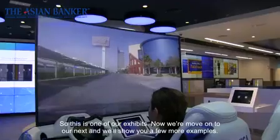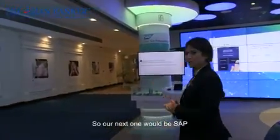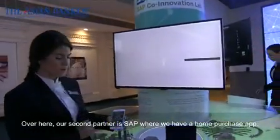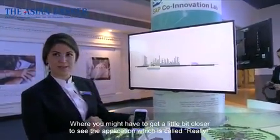Okay, so this is one of our exhibits. Now we'll move on to our next, and we'll show you a few more examples. Our next one will be SAP. Over here, our second partner is SAP, where we have a home purchase app. You might have to get a little bit closer to see the application, which is called Really.